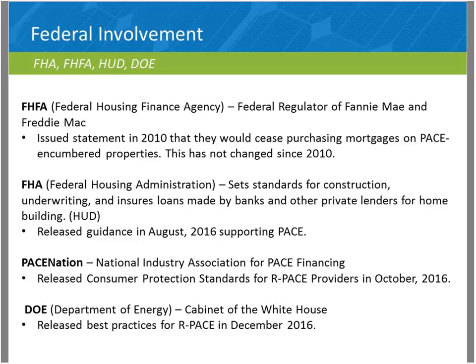And in 2016, the Federal Housing Administration, who set standards for underwriting and home building for private lenders, put out a statement saying that they support PACE, that it increases the value of homes, that it decreases the instances of foreclosure and bankruptcies, and that in general, this is a product that the marketplace benefits from. So this has caused somewhat of a resurgence in the residential PACE world and has encouraged states that were holding back on launching their residential programs to think about doing so, and has also encouraged states to introduce residential legislation.